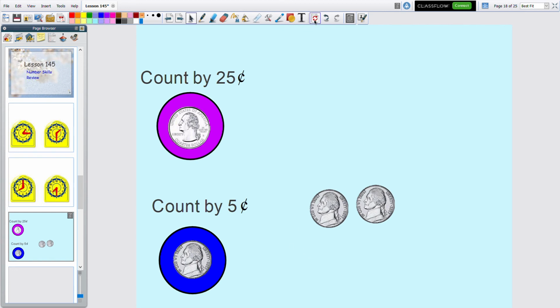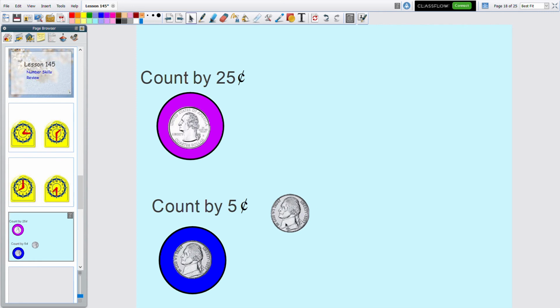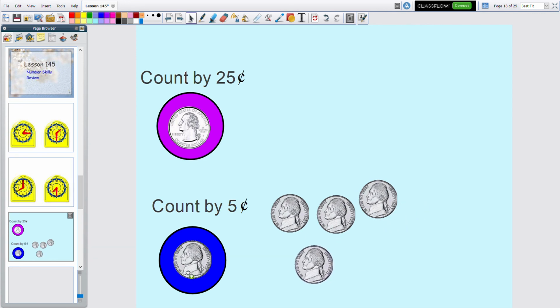Let's do a different one. Okay, we're going to count. Let's count 5 of them. I have to drag all these over here. We have 5 of them, so let's count 5 nickels. Ready? Count with me. 5, 10, 15, 20, 25. Oh, so 5 of them are 25.